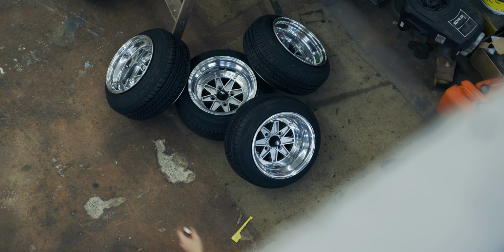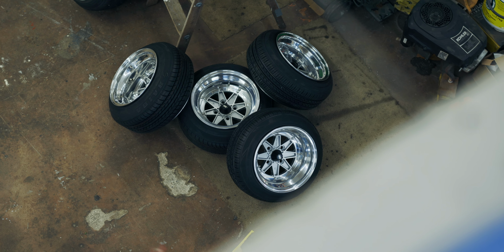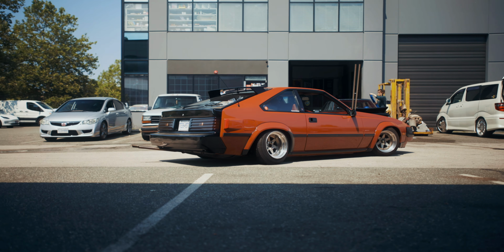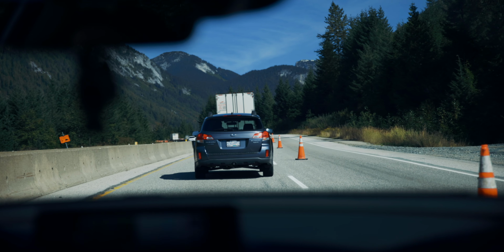Shout out to Rudeboy for finishing my wheels. That's the next key part of the super build, so that'll be coming up soon. In the next episode, we're going out to Kelowna. Our friends from After Hours had a little event in Kelowna.